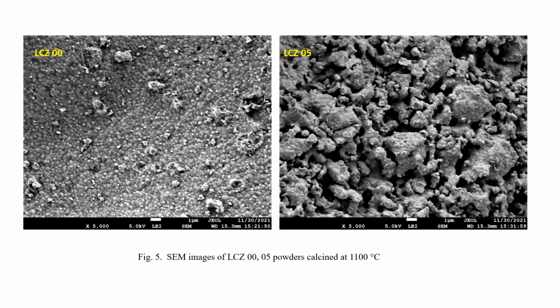Figure 5 depicts some images of LCZ calcined at 1100 degrees Celsius. The micrograph images indicate that grains with different shapes and sizes are formed with very well pronounced agglomeration. Moreover, it clearly shows that LCZ05 has the smallest grain size and a porous morphology.